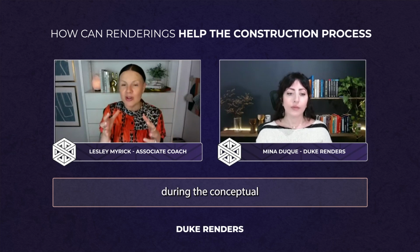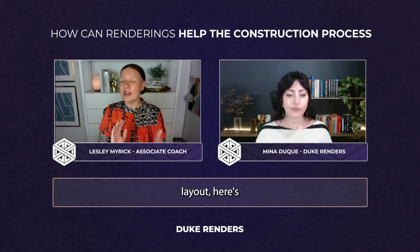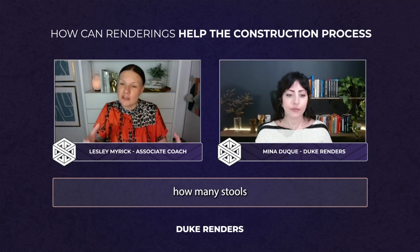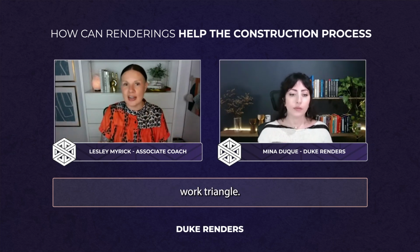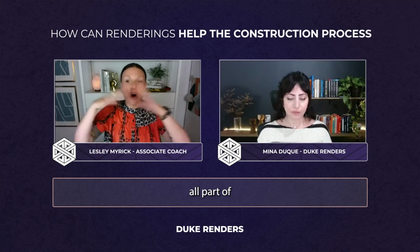and use that as a tool during the conceptual design process to say, here's the kitchen layout. Here's how it's going to flow. Here's how the bar stools are going to fit under your island. Here's how many stools we can fit. Here's the pathway around your appliances and your kitchen work triangle. And I love that you can present that, they're all part of your package.